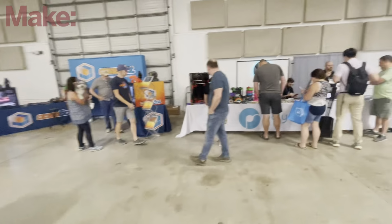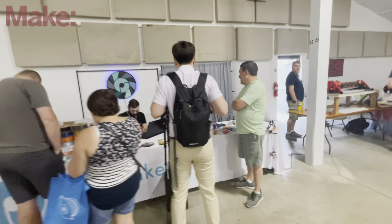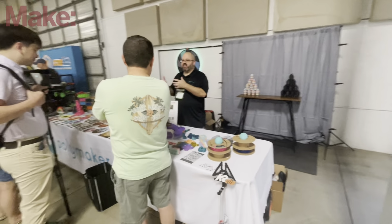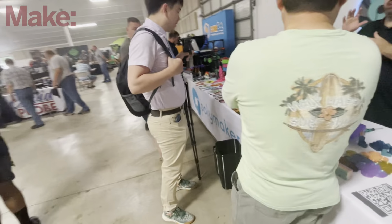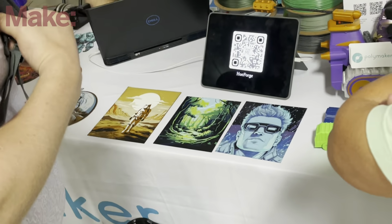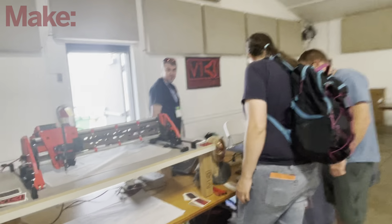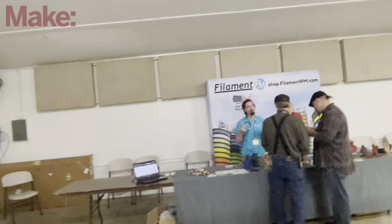All right. Let's see here. That's Polymaker, which makes different filaments and filament colors. And I believe they have HueForge here, which is software which allows you to do stuff like that on your 3D printer. We'll come back and ask more about that later, but for now, if you just Google HueForge, you can learn about it.